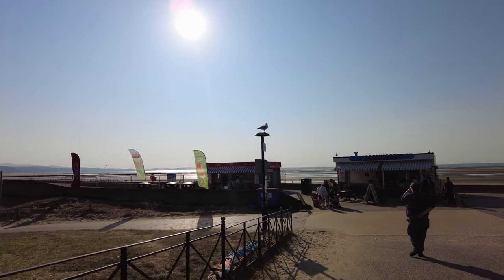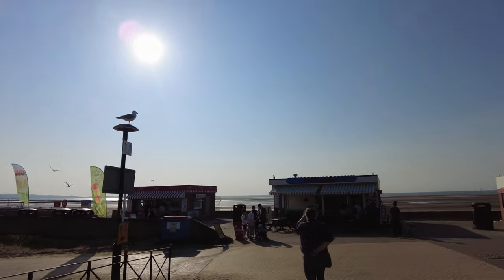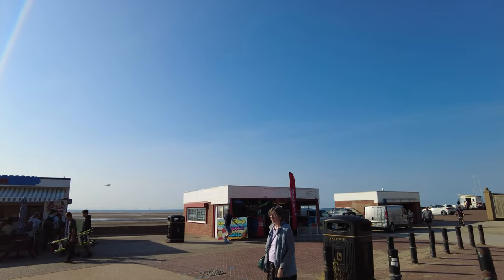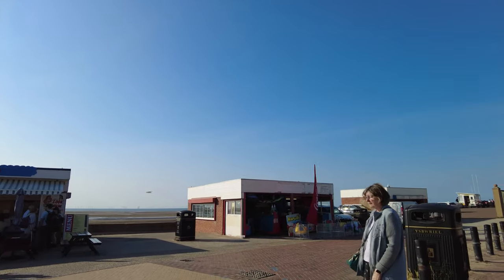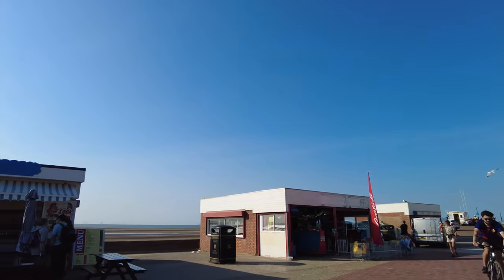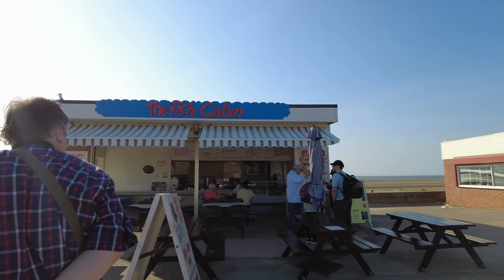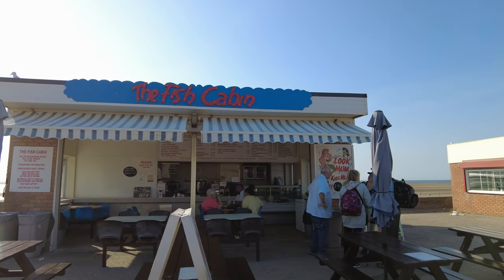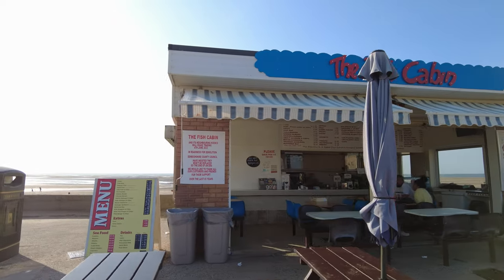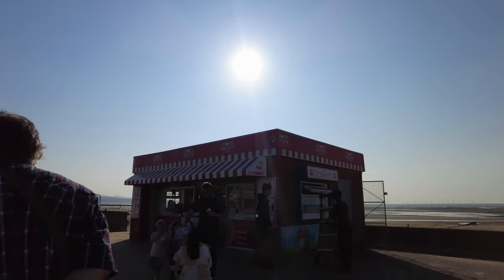Now we'll look and see what ice creams they've got. The little trinket shop there, I think they're closing for the night. It looks like they've got the beach shoes and buckets and spades, rock, all different things in there, gifts. It's past 6 o'clock now, so this one here, fish and chips, the fish cabin. That's good. Smells good. And this one here, hot fresh donuts and ice creams.